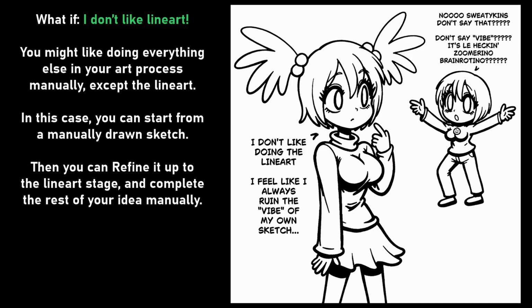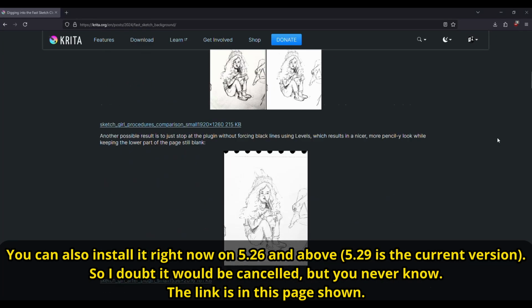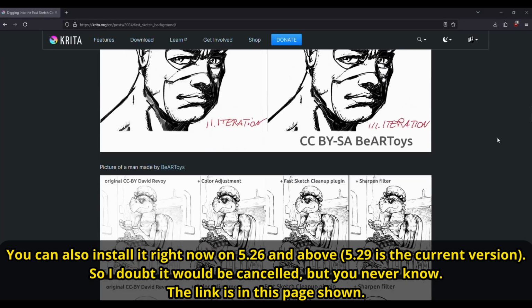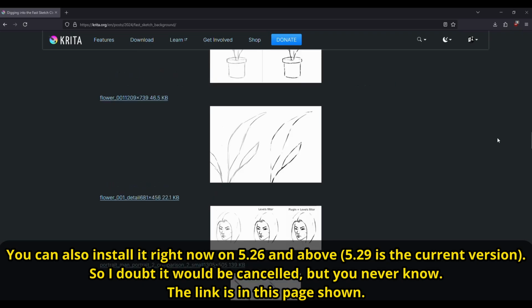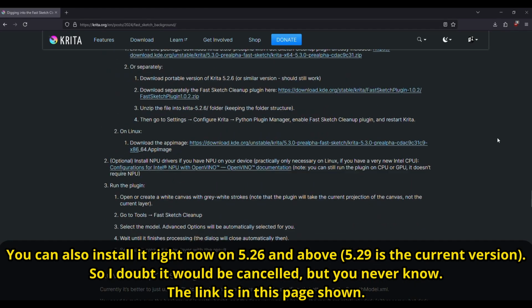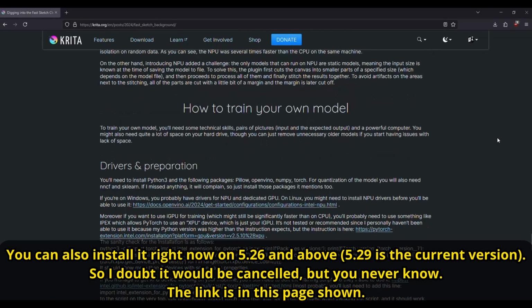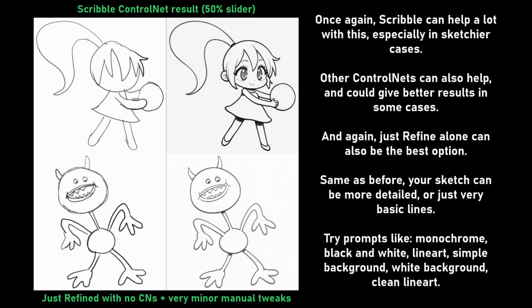Now, you might like doing everything else manually, except for the line art. In that case, you can take a sketch and complete it just up to that stage. The Krita developers are also looking into adding an official AI-powered feature to make line art from a sketch. It's slated to be released in version 5.3, though it might or might not make it in, and it might even get cancelled. You can test it currently in development builds, though I personally haven't. In the meantime, Scribble can also help with this.